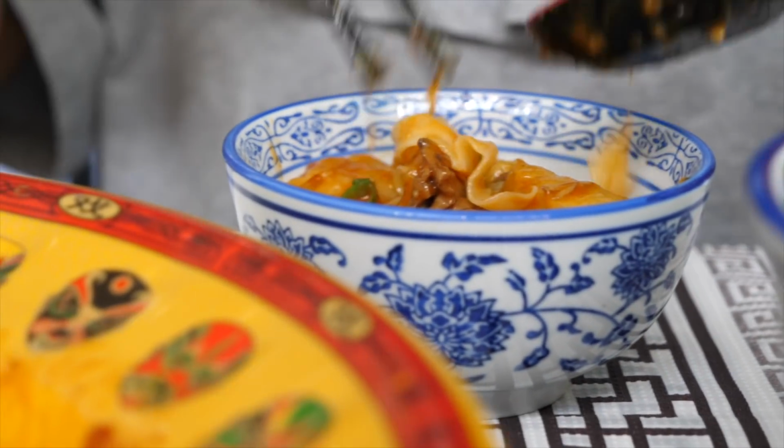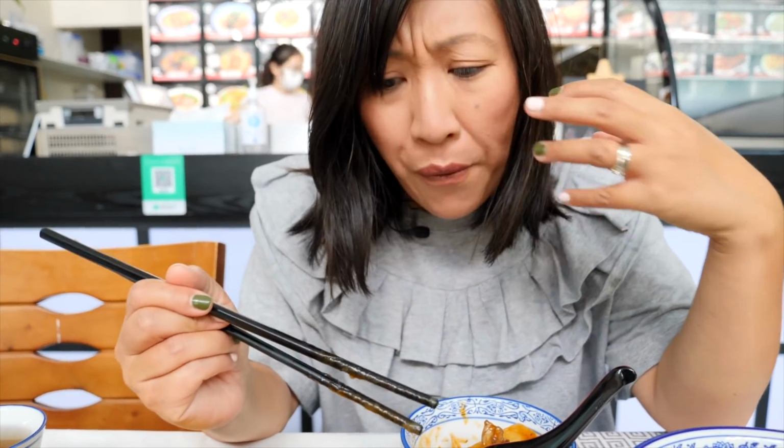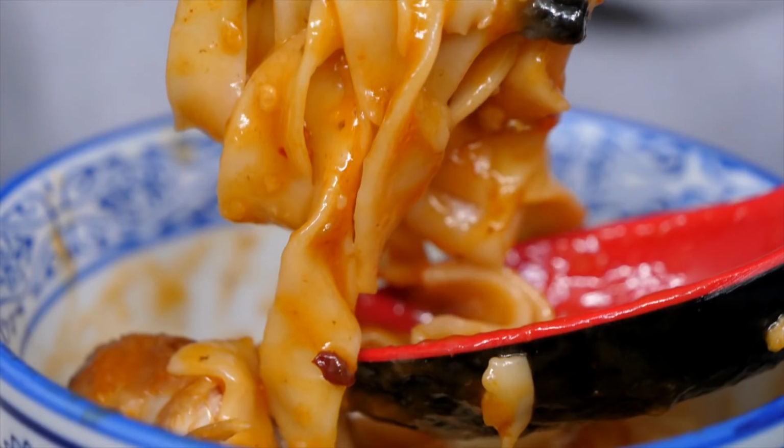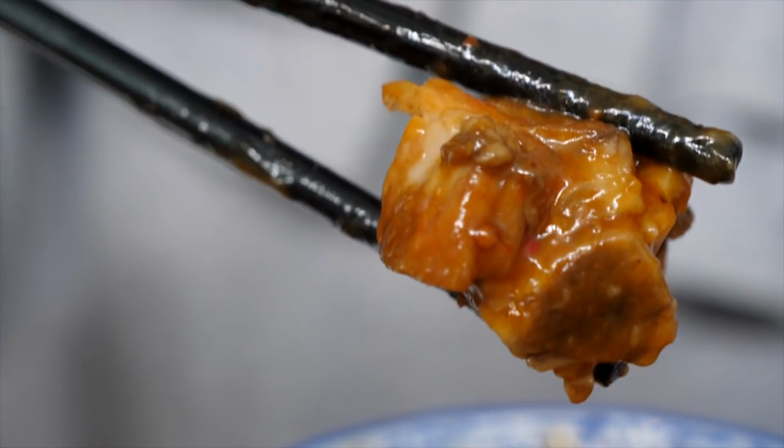I've gone straight for the hot and spicy chicken noodles. Wow. Those noodles are sensational. They have a great texture, still have bite. They were in that boiling water for a maximum of 30 seconds. It was just in and out and then run under cold water so that they stopped cooking.